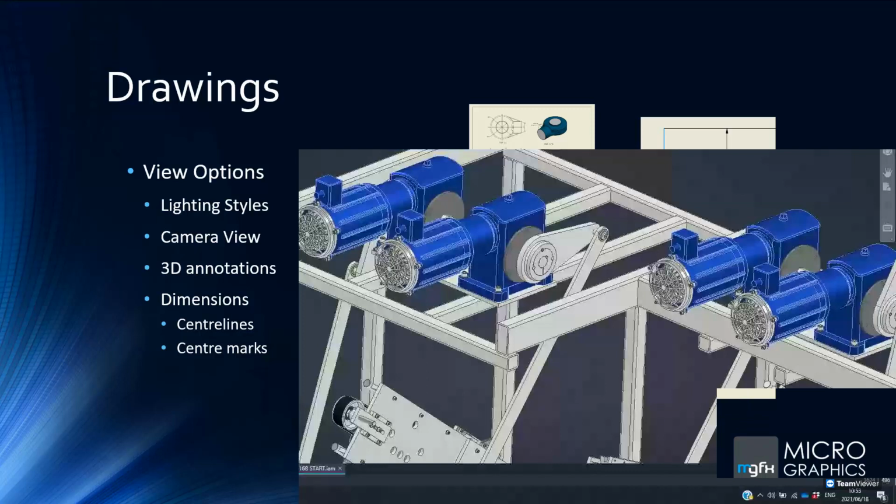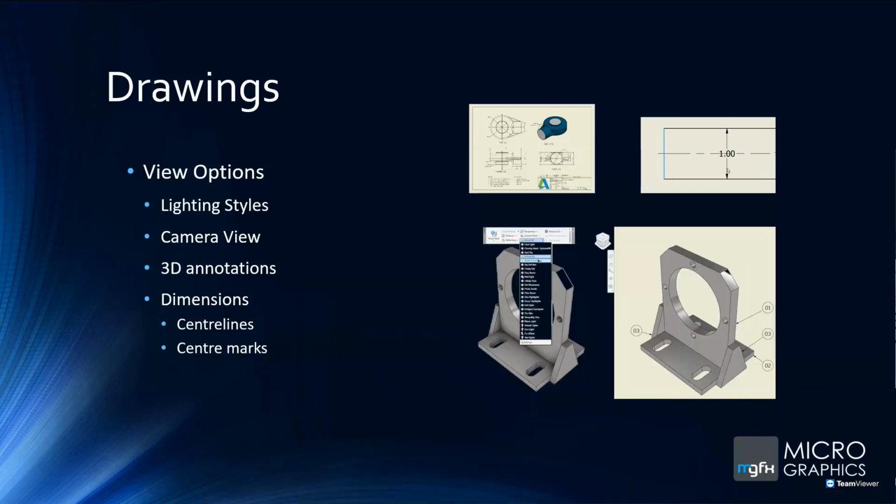And then just the last thing I'm going to take a look at is your dimensions. You can see there, they've just made some improvements with dimensioning around center lines and center marks, and you can more easily see the dimension that you have put in over there. So once again, just making things a little bit quicker when it comes to taking your parts or your assembly and bringing it into your 2D drawing over there.